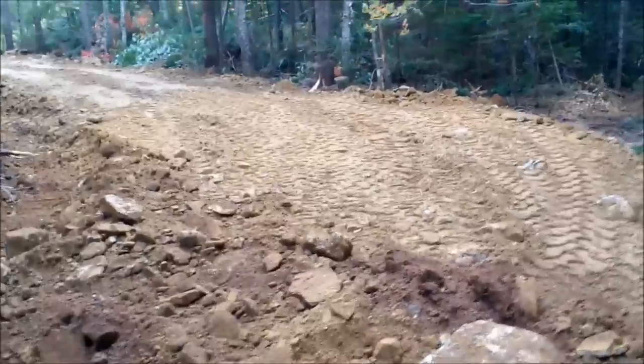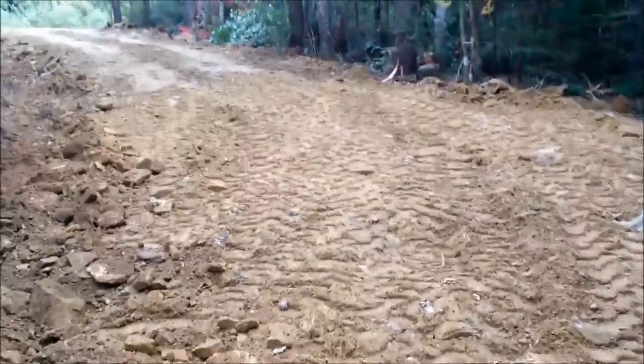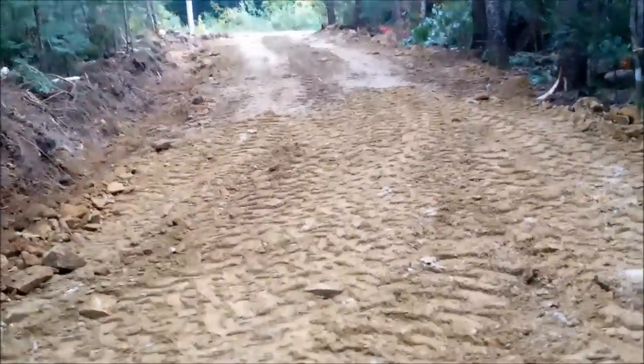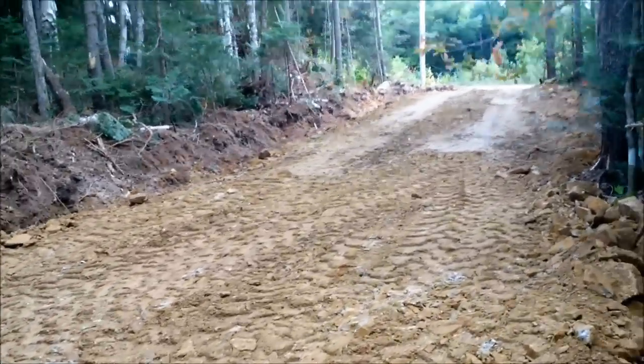Corner now. It's 20 after 11, and we just put in 9 loads of shale. About halfway done. Turned out quite well, I have to say. It's nice to work with the backhoe.